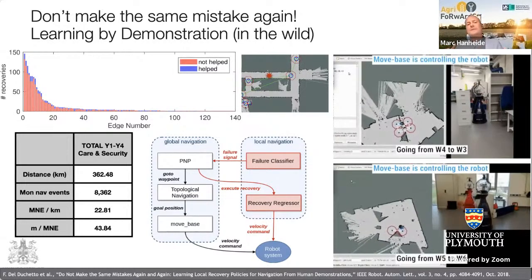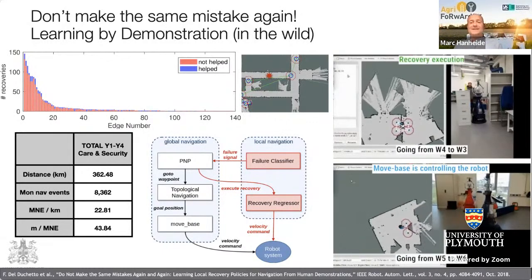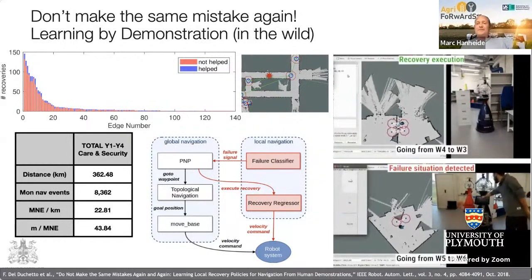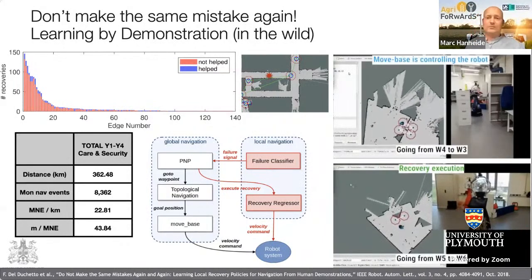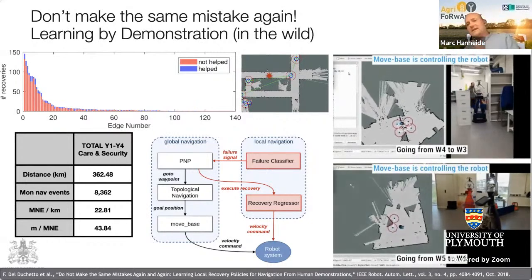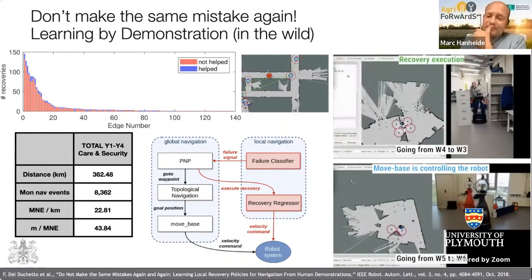So that's a way to make robots more acceptable, because you don't ask for the same solution again and again, and you don't annoy people. At the same time, of course, it increases the reliability and the overall autonomy of a system that can do its job properly, again, without modeling each situation directly, just using the demonstrations from people as they are available.